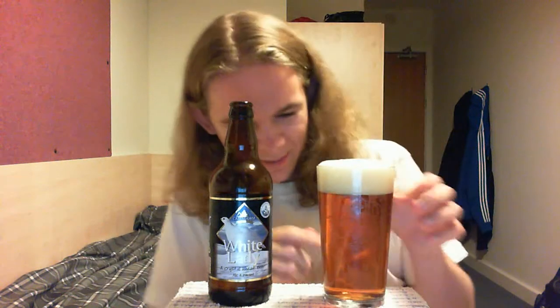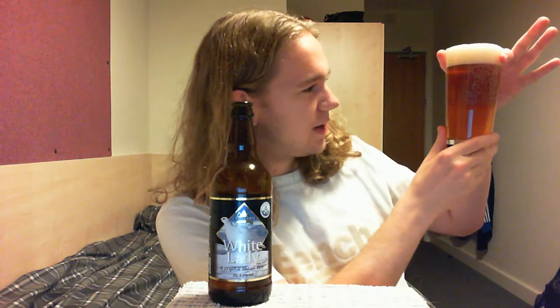As you can see, it's actually a bit darker than I was expecting it to be. If I hold this up to the light, it's actually quite clear. It's a crystal white beer, which is what you'd expect. Crystal white beers are usually filtered, so you'd expect it to be clear. It's not quite a coppery golden colour. It's a kind of rich amber colour, if you like. I would describe that one as maybe amber orange actually. It's quite an interesting colour, but as you can see, it's got about a finger and a half of head on it, and it's quite a fluffy head actually. It's quite bumpy. It's got some bigger bubbles in there as well.